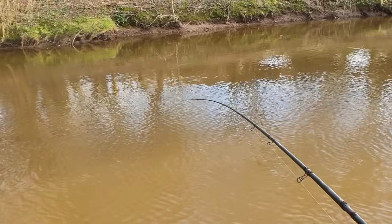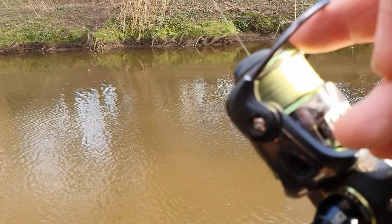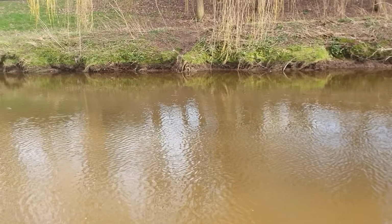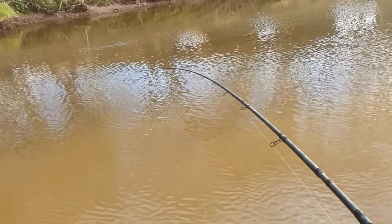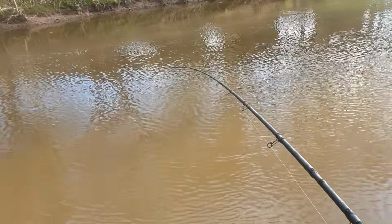Got about probably half an hour of the session left. So with half an hour of the session left, getting these guys out is imperative. We can't really afford to lose one. And this guy's just plodding down the middle of the river. Just got to take our time. A lovely bend in the rod and the reel just ticking over nicely.